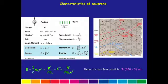We can connect these things with the energy, and we can associate that with the energy that is related to a wave. A wave has a wavelength and a wave number. If we put all these things together, we can have a neutron with a certain energy, a certain velocity, a certain momentum, a certain temperature, and a certain wavelength. The important thing to remember is that the higher the energy, the lower the wavelength.